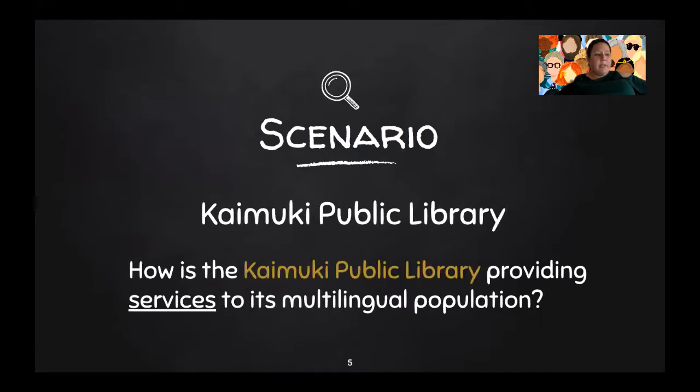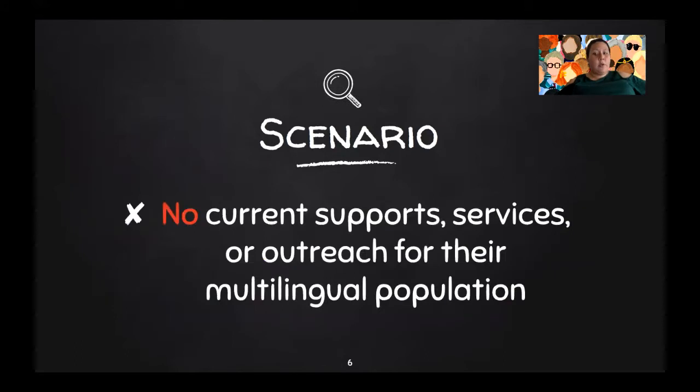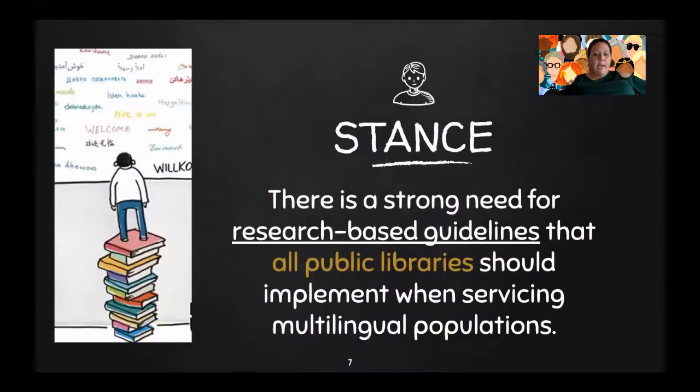With this knowledge about the community, I asked the question, how is the Kaimuki Public Library providing services to its multilingual population? Although she was open to suggestions, she stated that there were no current support, services, or outreach for their multilingual population. She had not realized that such a large population of her community were English learners. After speaking with several public librarians in Hawaii, I realized there seems to be no solid plan in place for providing services to immigrant populations in the community.